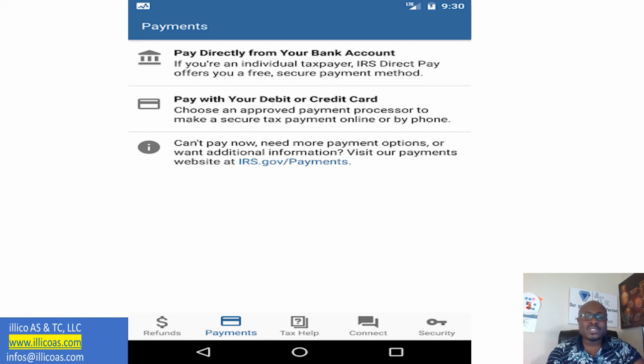The third option, when you click on it, is to get more information. They will take you straight to the IRS website. You can make your payment plan there and so on.